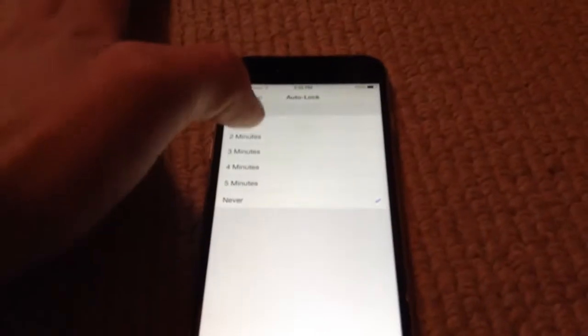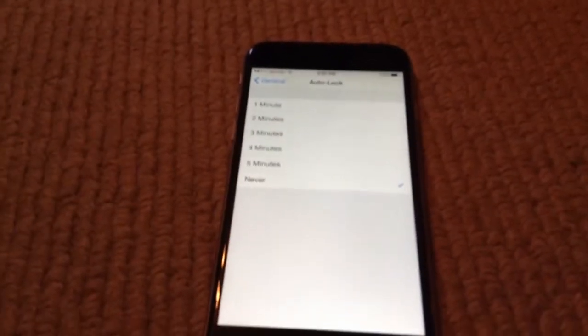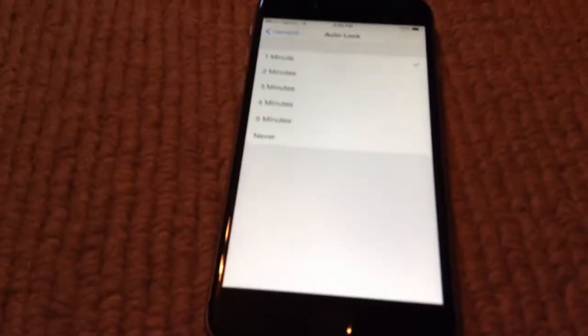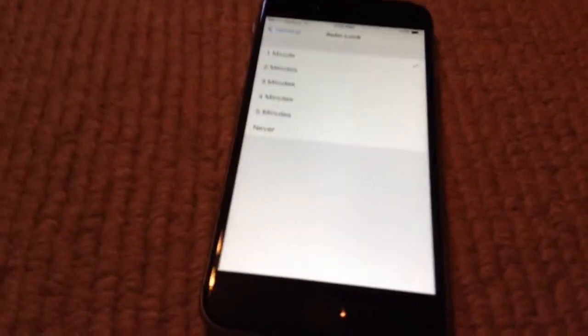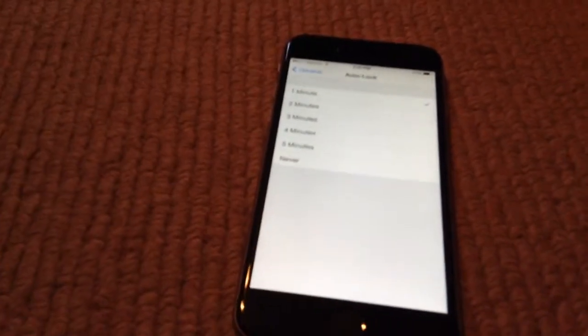Now, ever since I've changed it, because I would think maybe part of the cause is that when you have it on never, it means that the screen never turns off. So that uses, I guess, more of the battery. But since I have it on 1 minute, it doesn't use as much battery because the screen turns off. So I guess maybe that was a result of the battery.